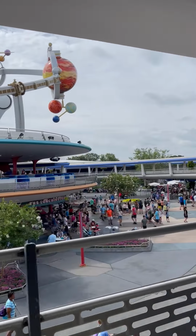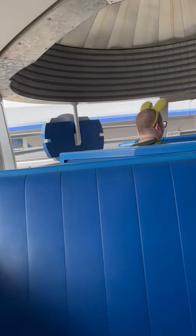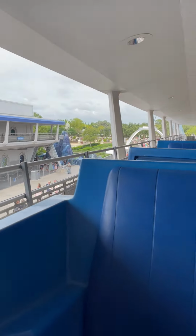For your safety, if you have wings, jetpacks, or gravity polarizers, please do not take flight while on board. Thank you.